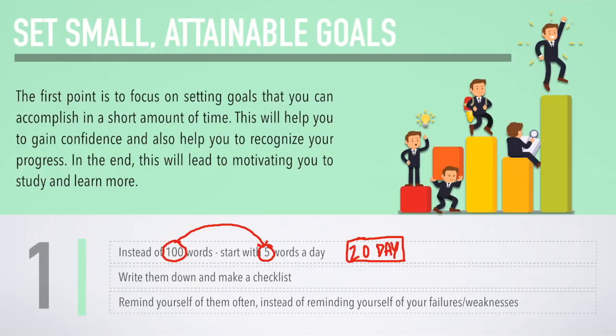All right. Also, another thing that's important is write them down and make a checklist. This is very important too, because when you see it in front of you and you actually physically write it down, it helps you to stay motivated, okay? And also remind yourself of them often. This is them referring to your goals, instead of reminding yourself about your failures or weaknesses.